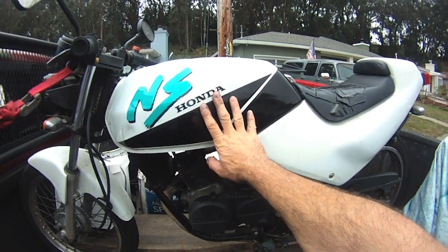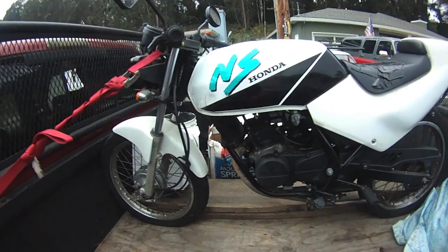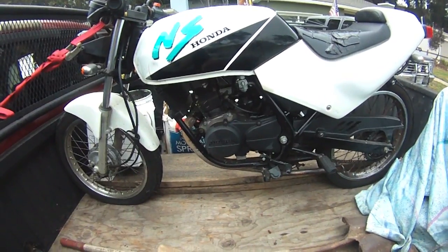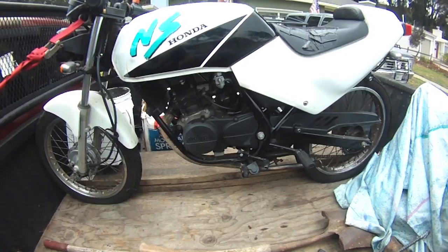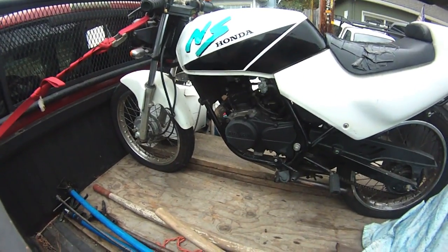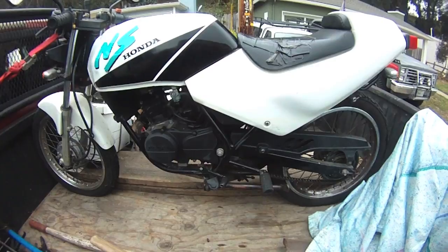A lot of the pictures I've looked at, they didn't do black, and I haven't done a whole lot of research on it. I just did some quick internet searching, and it turns out they only imported this in the US for 1 year, so it's extremely rare to have one of these in the US. First of all, 1990 was the only year they let them in for whatever reason. I don't know the history. Again, I haven't done a whole lot of research on that aspect of it.